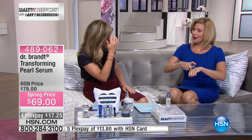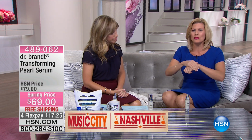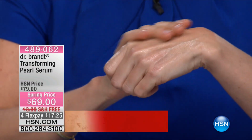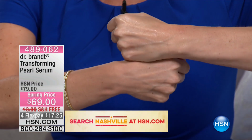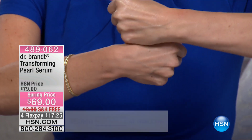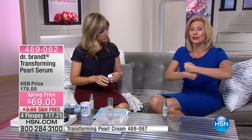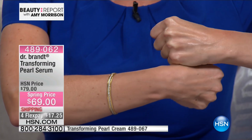And with one pump, Amy, you have enough of our serum, which feels so silky, so smooth. It's not sticky. It instantly absorbs into the skin. You have enough with each pump that bursts the pearl into action, delivering that Juvenescence Plus complex, the Paracrest flower extract that lifts and firms the skin, that you can cover your entire face, massage it into your neck, massage it into your décolleté.